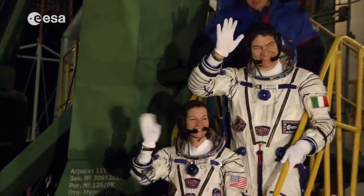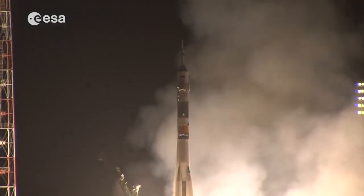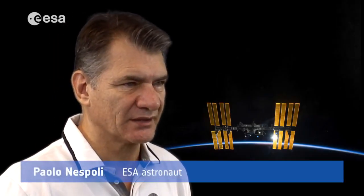ESA astronaut Paolo Nespoli returned to Earth aboard a Soyuz spacecraft at the end of Expedition 27. I didn't actually feel the detach when we detached from the station. Physically, I did not feel it. The physical departure from the station is done because of a push or some spring that is inside. You don't want to start your engines close to the station because you're going to plume everything.